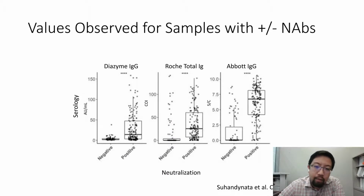So here we also have, just for illustration, the values observed for samples with and without neutralizing antibodies in all of these samples. And as you can see, in this case, the Diazyme assay really performed well with its specificity, as in if a sample didn't have neutralization activity, the Diazyme assay more or less didn't have that much of a response. However, the Roche and the Abbott are a little bit more spread out.